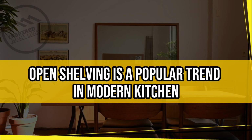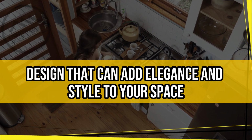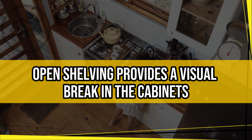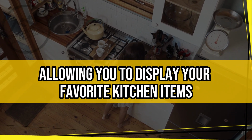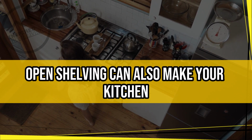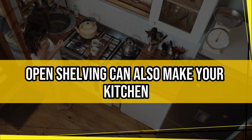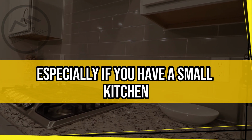Open shelving. Open shelving is a popular trend in modern kitchen design that can add elegance and style to your space. Open shelving provides a visual break in the cabinets, allowing you to display your favorite kitchen items, such as plates, bowls, or glasses. Open shelving can also make your kitchen feel more open and spacious, especially if you have a small kitchen.